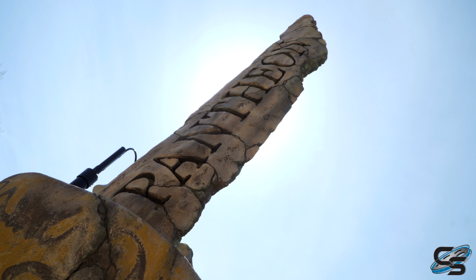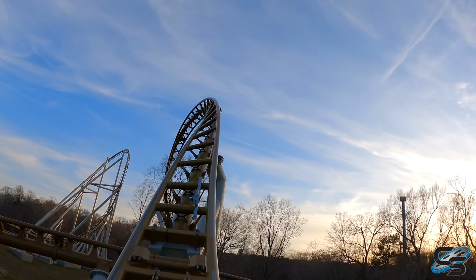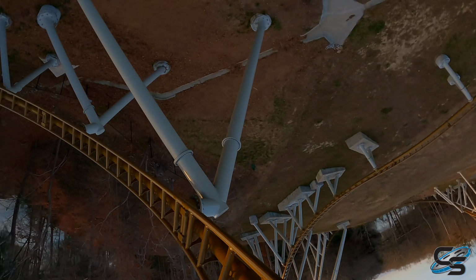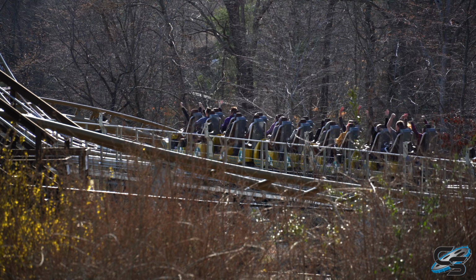Pantheon is Busch Gardens Williamsburg's newest and best roller coaster. It's a multi-launch coaster by Intamin. It's actually the park's third multi-launch coaster, following Verbolten and Tempesto. And the way things are looking, it will not be their last either.